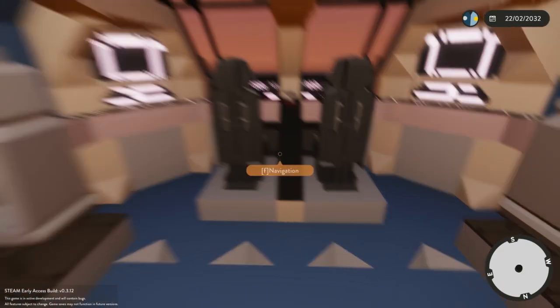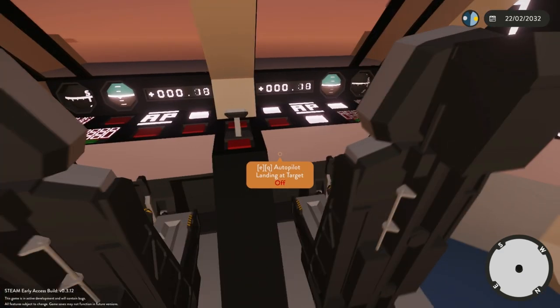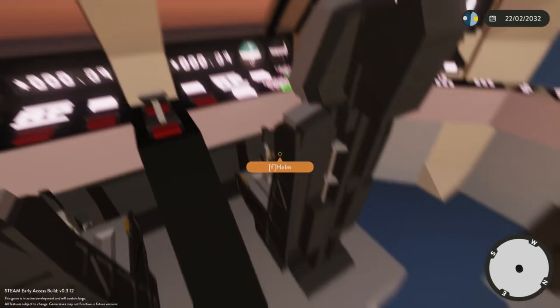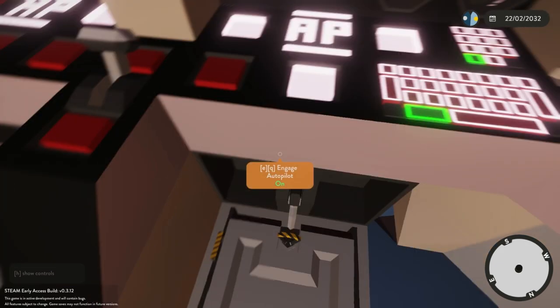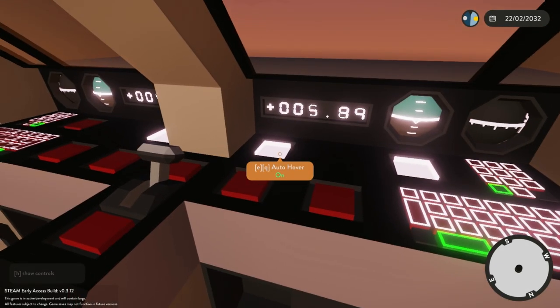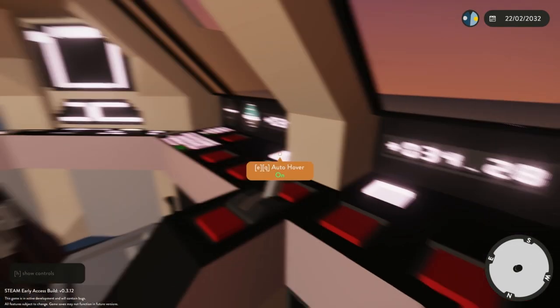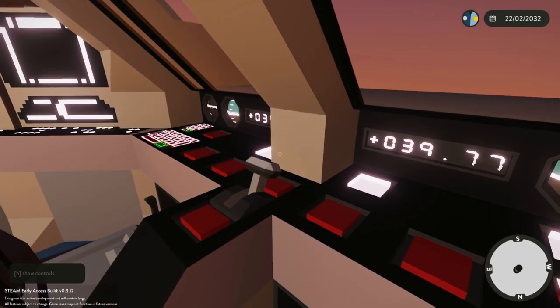Oh, this door. Why does it sound like the engine's cut? The engines better not have cut. No, they didn't cut. There was just a flip on the screen. I'm gonna turn off autopilot here. I'm gonna keep auto hover on. Keep height control on. I'm gonna have autopilot disabled here. Don't do anything crazy. Should I be stable next to the door?